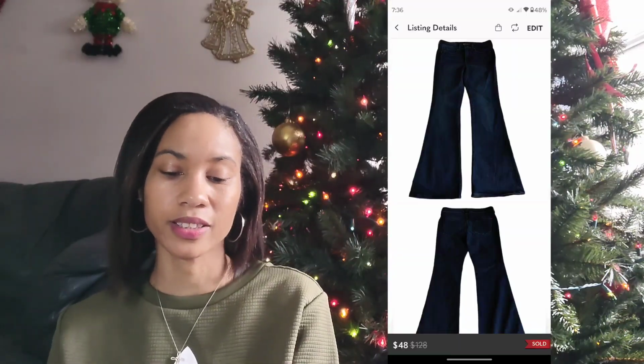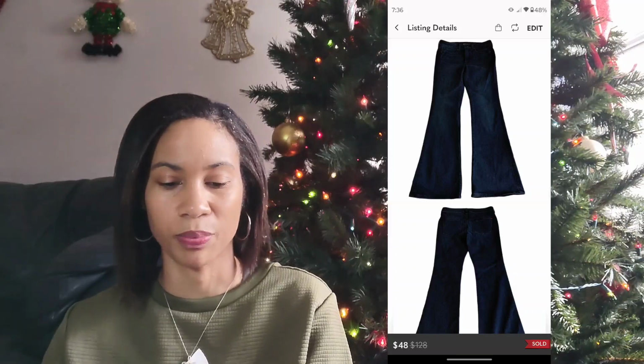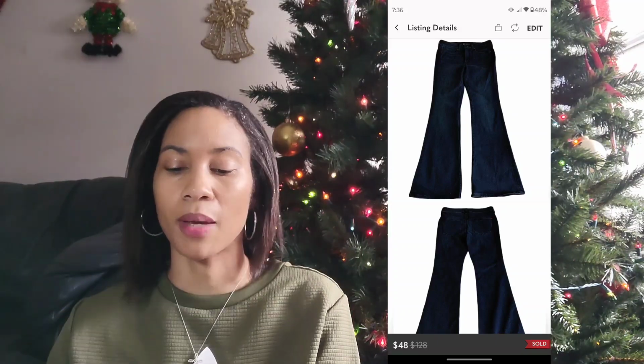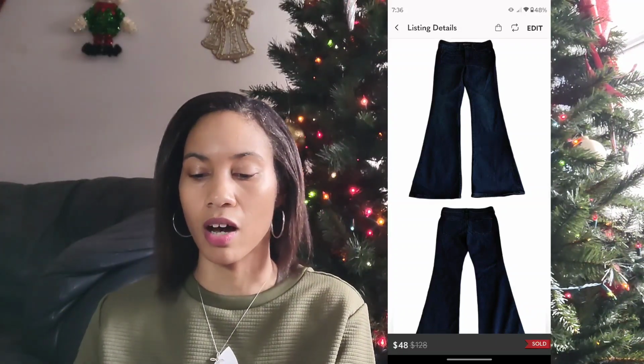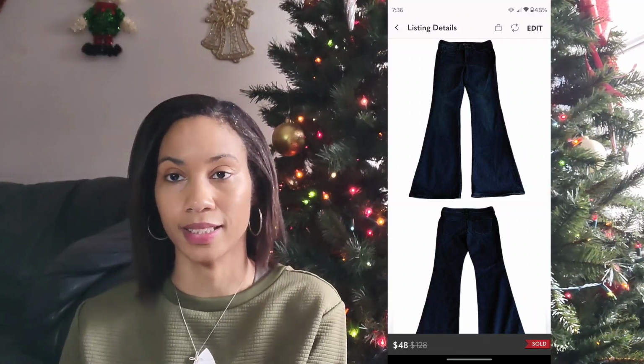On the 20th, wow, I got a Spanx sale, so it's an ongoing battle with Spanx and me. But I sold this pair. So this is a pair of Spanx size 28 5-pocket flare. So again, flare is a good style to pick up. A pair of blue jeans. I picked them up for $4.50. Got an offer of $48 and got a profit of $33.90.